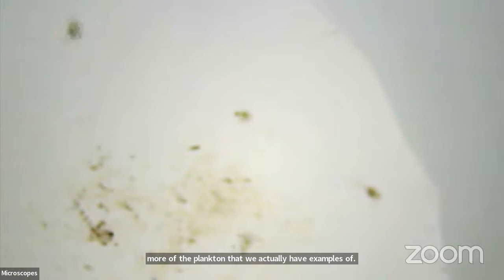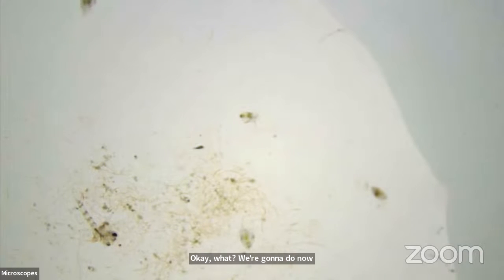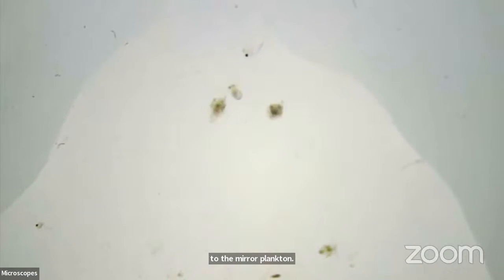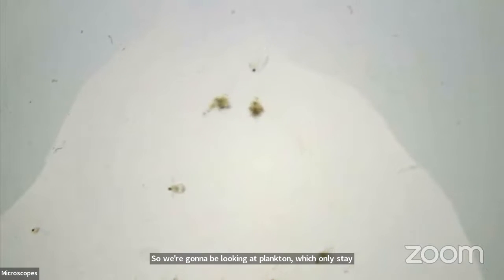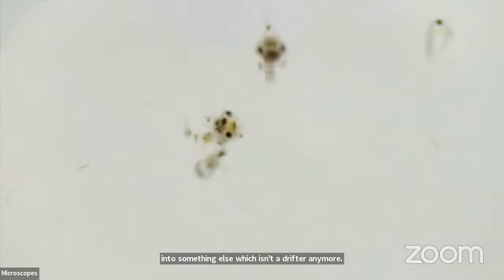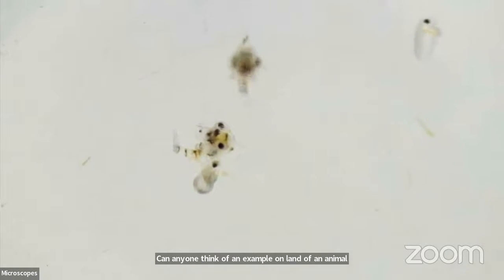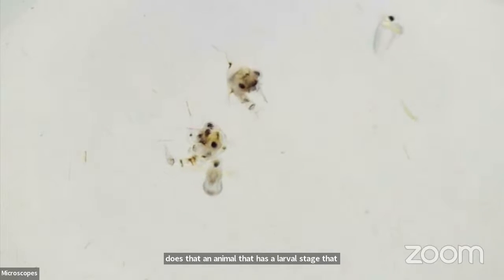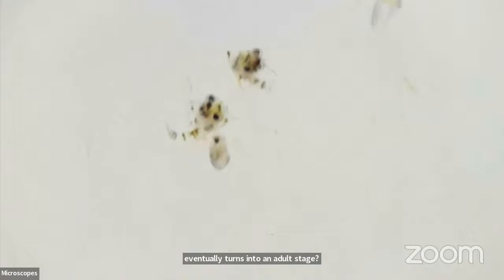Okay, what we're going to do now, we're going to switch over to the meroplankton. So we're going to be looking at plankton which only stay as drifters for a portion of their life. And at some point in their life, they eventually turn into something else which isn't a drifter anymore. Can anyone think of an example on land of an animal that does that? An animal that has a larval stage that eventually turns into an adult stage? If you have an example, throw it in the chat for everyone else to see.